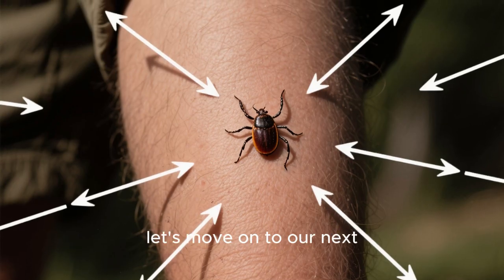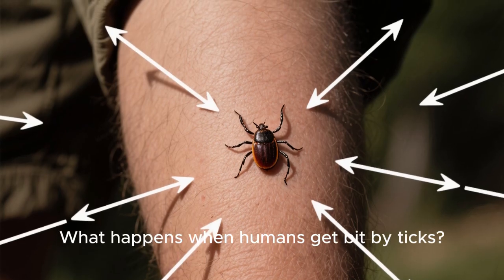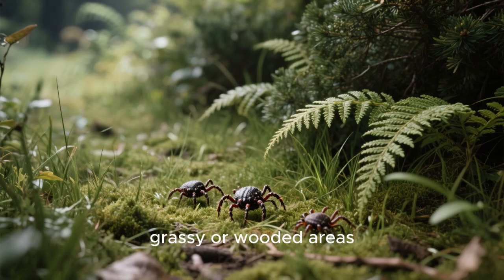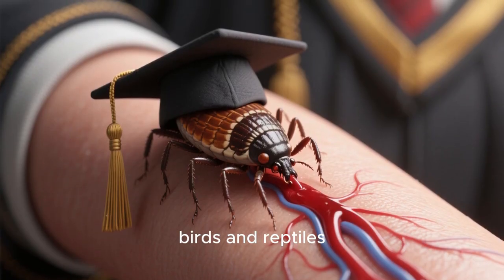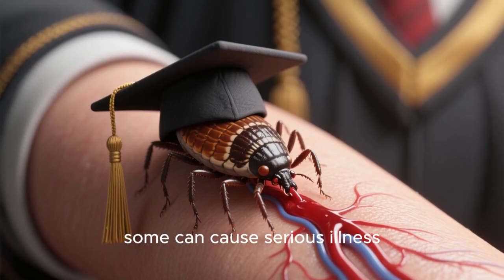But for now, let's move on to our next terrifying topic. What happens when humans get bit by ticks? Ticks are small arachnids that live in grassy or wooded areas. They feed on the blood of mammals, birds, and reptiles. And although most tick bites are harmless, some can cause serious illness.